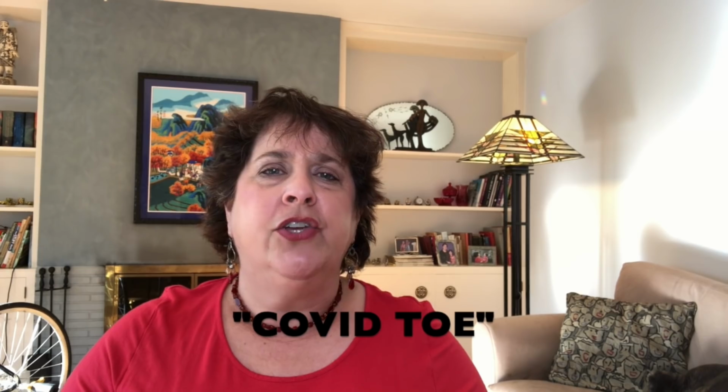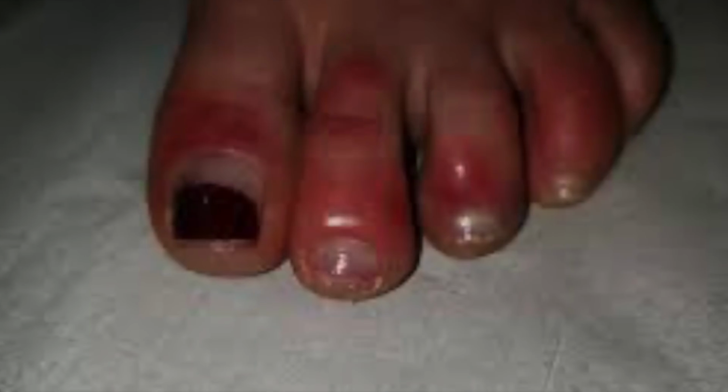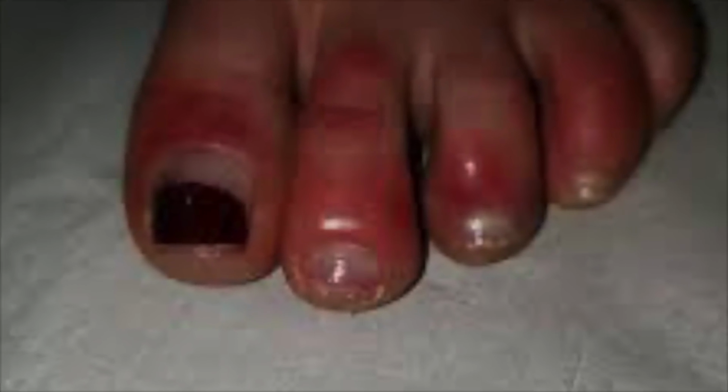I'd like to take a few minutes and talk about something that has been showing up in the medical literature called COVID toe. This is how they're referring to it, and what it really is talking about is a manifestation on the skin, mostly on the toes and sometimes on the fingers, of generally children or young adults who have no other symptoms of coronavirus.